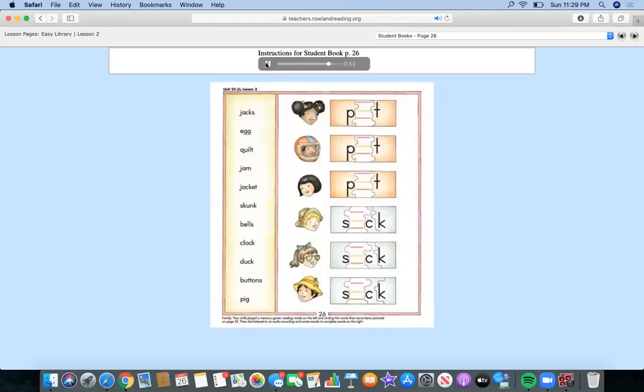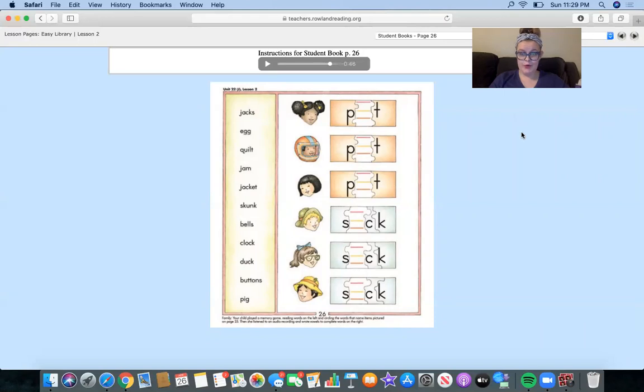Sack. Write the lowercase letter for the middle sound of sack. All right, so we're looking for the middle sound in sack. Let's do a roller coaster. Sack. Sack. Did you hear it? What's the middle sound? Sa.